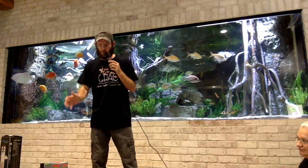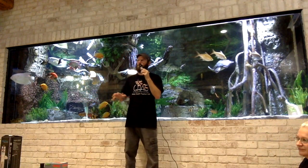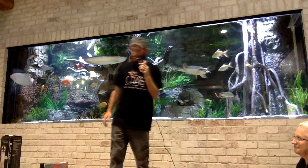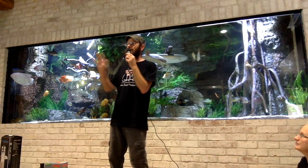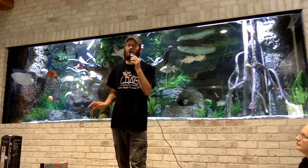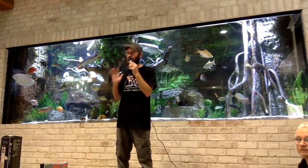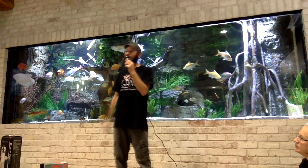Let's see, the next big group that I think a lot of people tie into South American dwarves is Apistogrammas. There are a lot, and there will probably be a lot more. These are really tiny fish. Currently, there are 92 species recognized. I would be amazed if we don't see 50 more within the next 10 years.